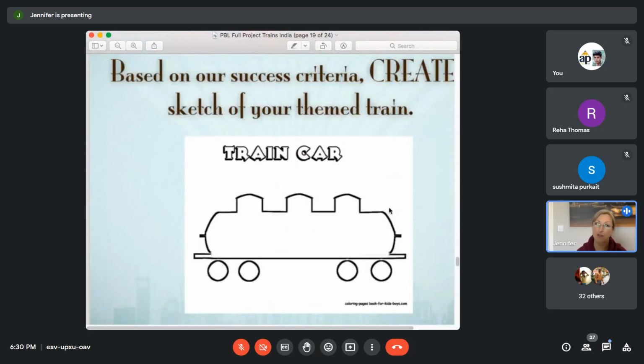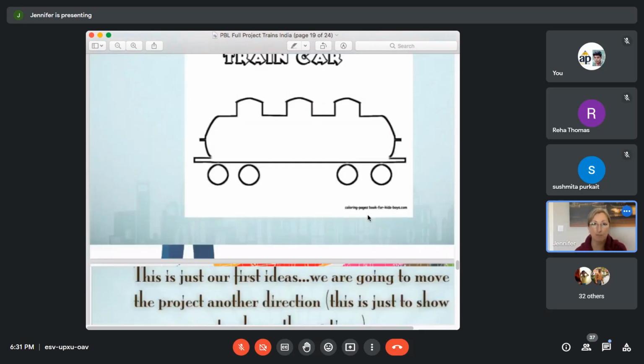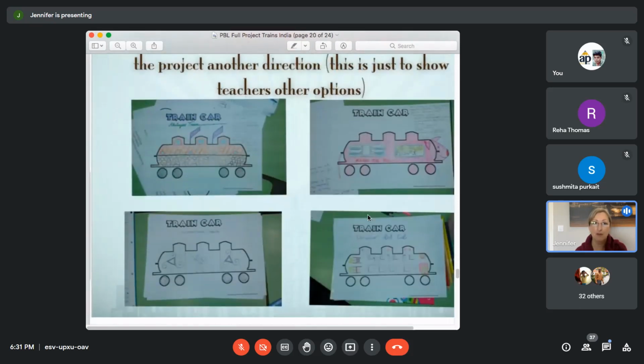Now I want my students to come up, after they've brainstormed, with the idea. They know the possibilities of a themed train. I want them to create a draft of what they think their train would look like and how they would get people to ride the train. And so here are some possible ideas that people have come up with in order to get people to ride the train. Now, this is just a draft. We're not entirely sure that this is what we want to do, but we have to create the whole package. So this is just the first step of the project.